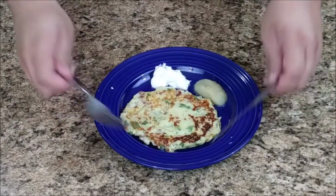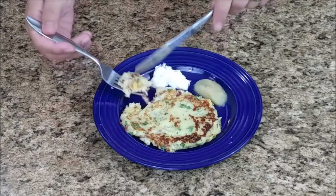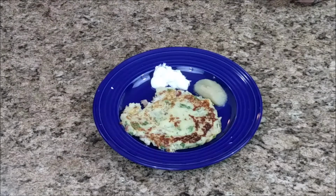Neither Jason nor Dawn recommended eating these with applesauce, but a dab of sour cream adds to the loaded potato flavor profile. Dawn loved this one.